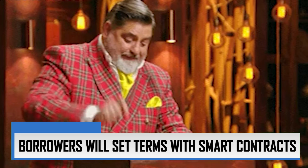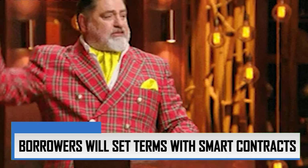Rent out NFTs. The next time you're looking to make some extra money, consider renting your own NFTs. You can list them on frontier marketplaces, and borrowers would be able to set terms with a smart contract that governs the deal between themselves, all in exchange for an hourly rate or a monthly rate.